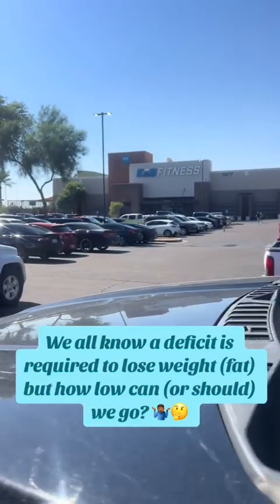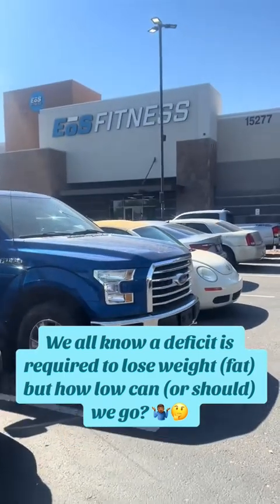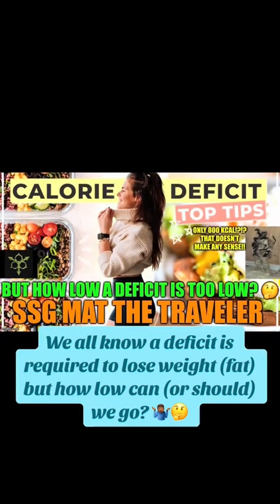Most of you watching my content are past the point where you've long since understood that a deficit is required in order for weight loss to occur. But today, I want to discuss how low a deficit is too low. How do you determine that? And I want to talk about some kind of ridiculously low calorie diets that I'm seeing get popularized online lately.